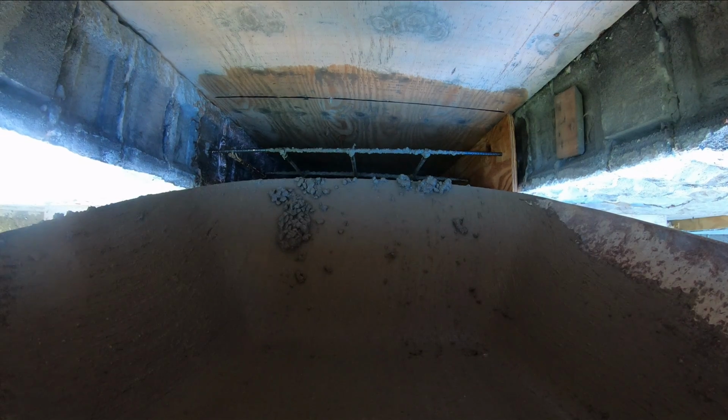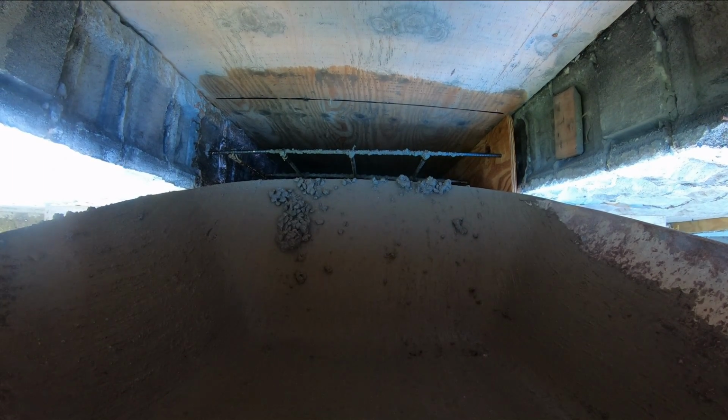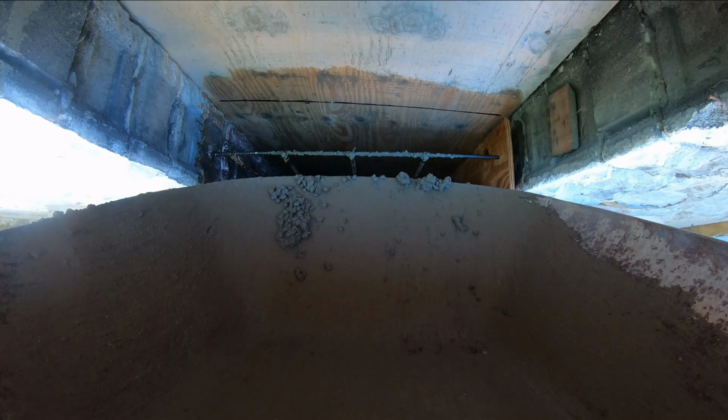That's 3 bags down. Oh, what, 26 to go, 27? We'll see exactly how many it holds. Time for a time lapse and go.